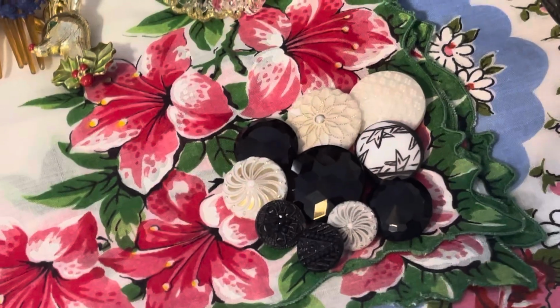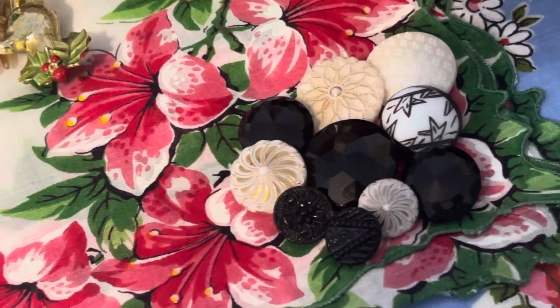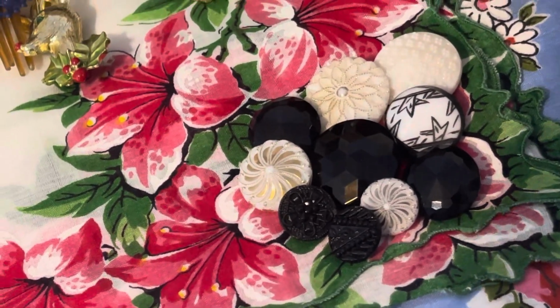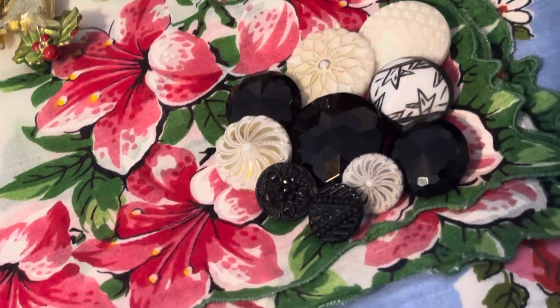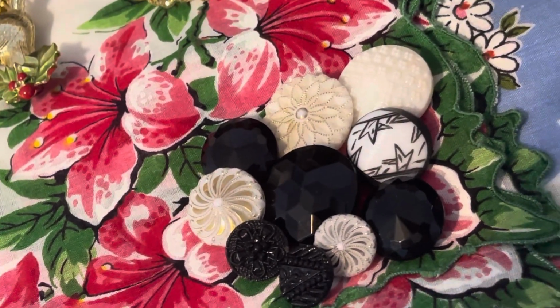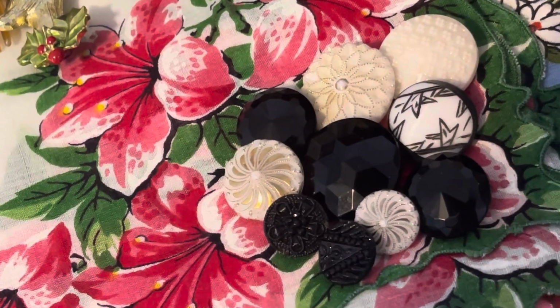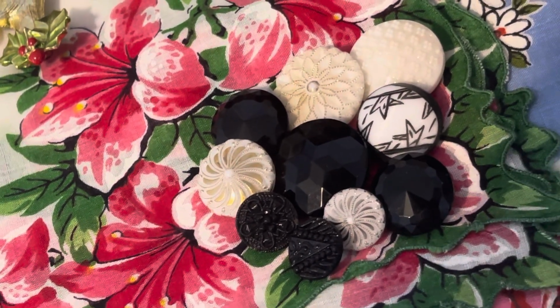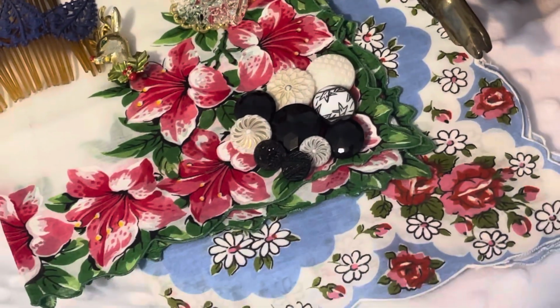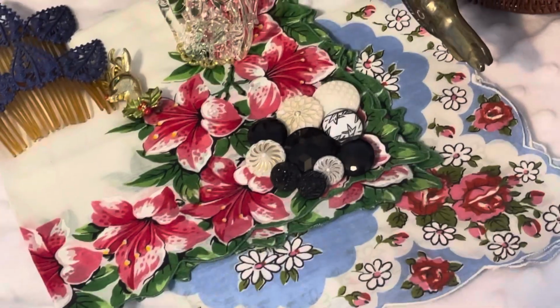And then I have these buttons here. They got some all glass. Some of them's got some pretty flowers, different designs on the top of them. Some of them are faceted. It's a little black and white gold silver set. I thought those were really pretty. And these are the other couple more of those hankies that will be available.